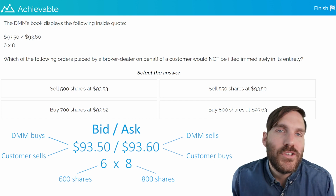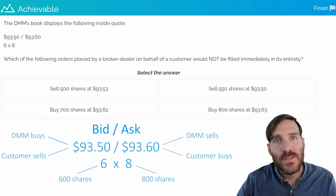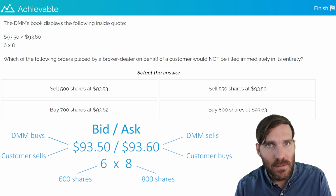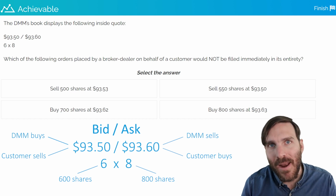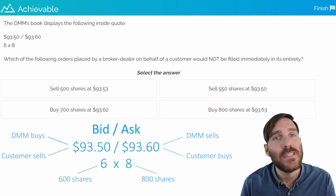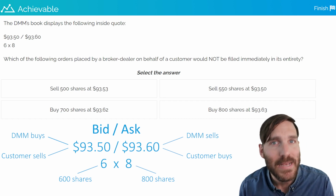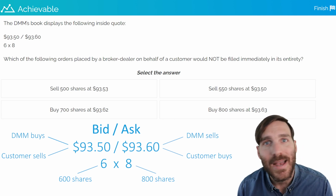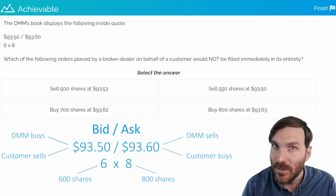Now let's go to the question and see if we can utilize this knowledge to answer it correctly. The question says, hey, we have 4 scenarios here. 3 of them can be filled in their entirety. 1 of them can't. So one of these orders is asking for more than what the quote provides. The customer is either asking for a better price than the DMM or market maker's best price, or maybe asking for more shares to be traded than the size of the market. And again, we need to be aware that this is from the customer's perspective.